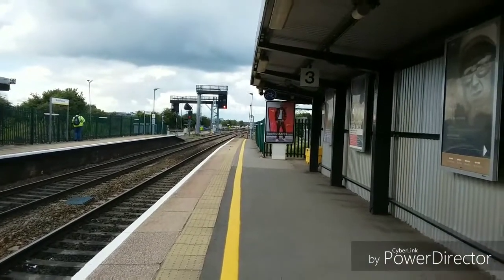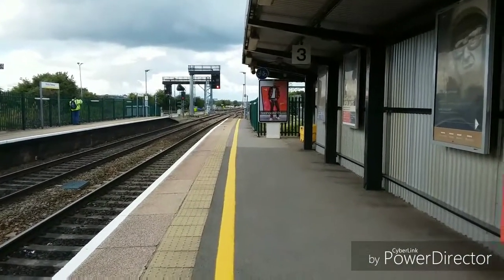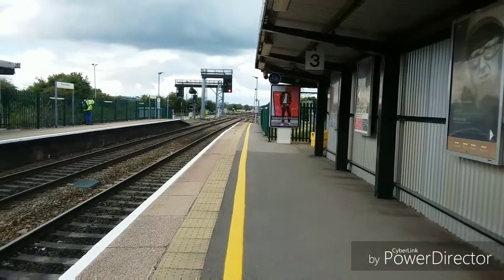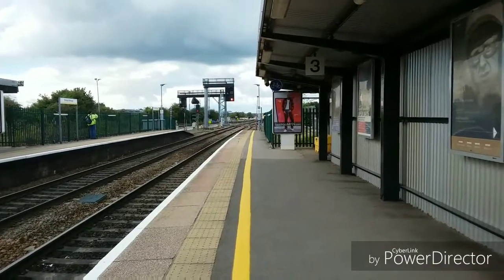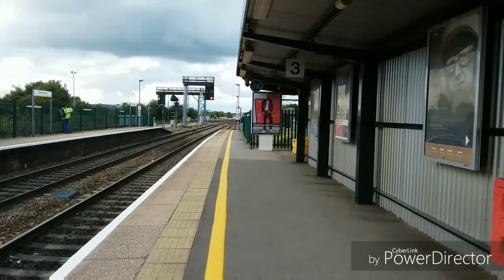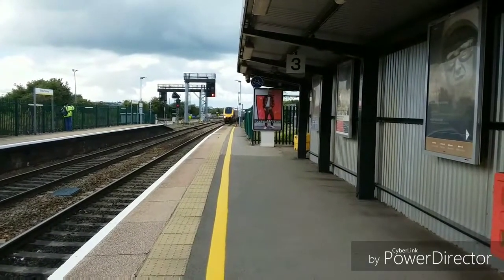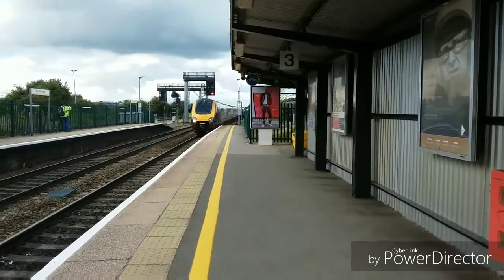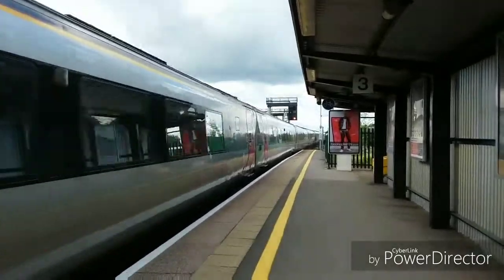Right, coming in now, we've got a double pairing of Voyagers, which are on the 1339 service from Plymouth to Berwick-upon-Tweed. It's delayed coming in, so probably departing about 10 minutes late. Platform 3 for the 1339 CrossCountry service to Berwick-upon-Tweed.